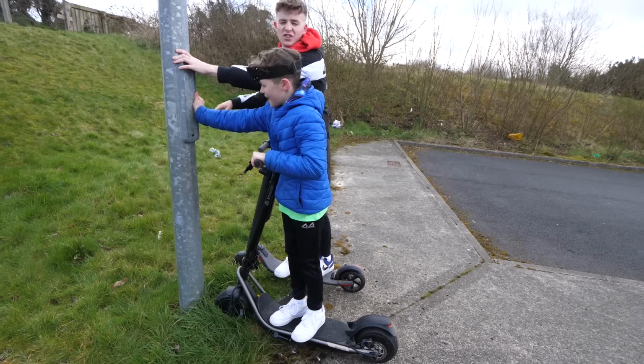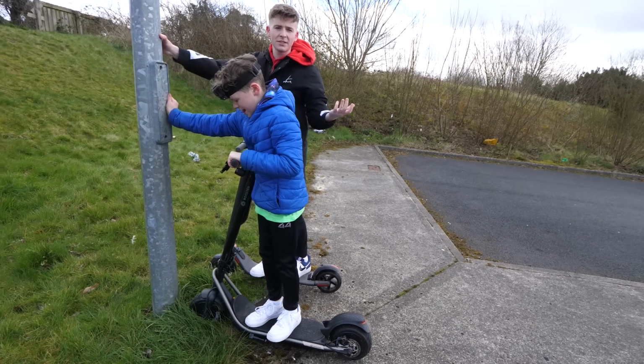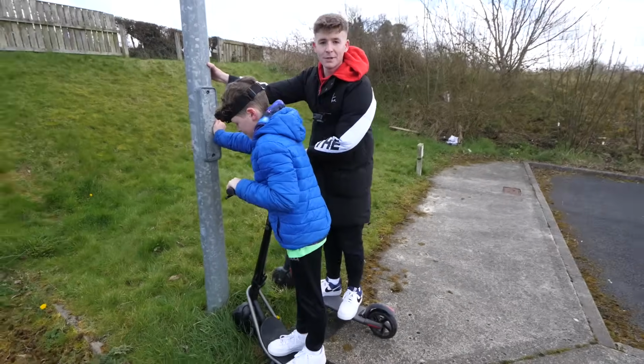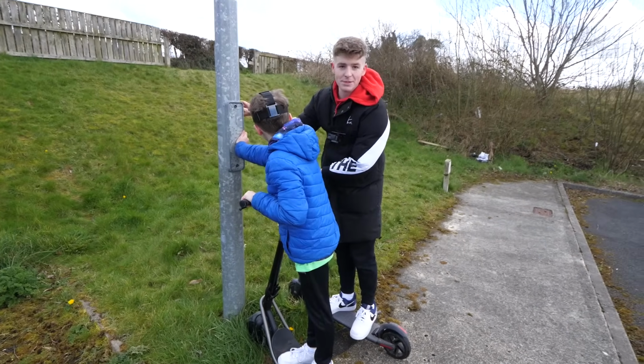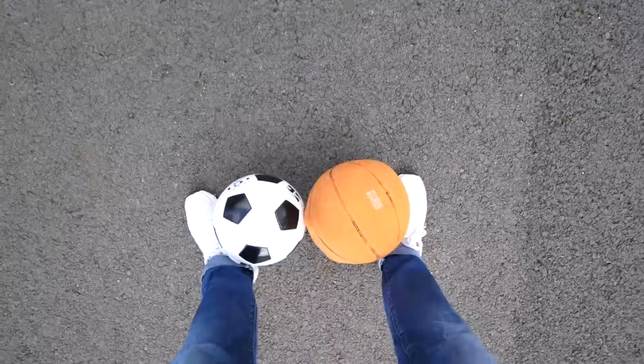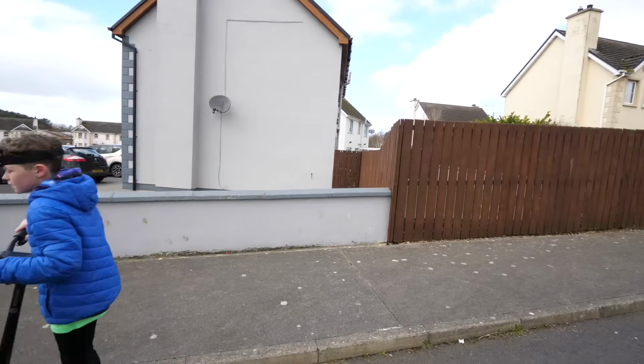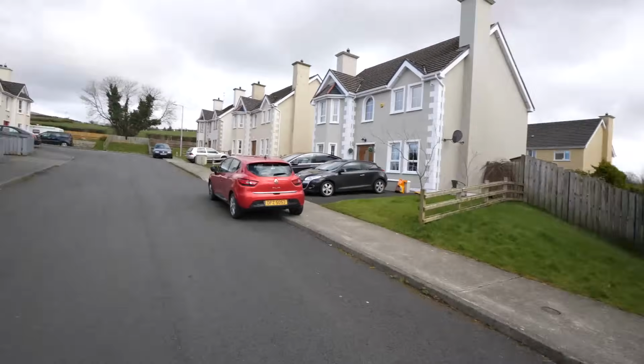We completed your challenge. The question is though, who gets the point? We both swapped. Yeah, it didn't really work, did it? Callum, joke's on you. That scooter has less battery. Guys, bonus challenge. What? Whoever can kick the ball up the straight and not drop it, not lose it, wins.